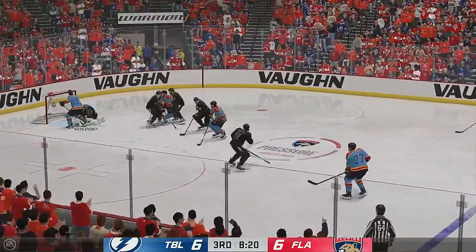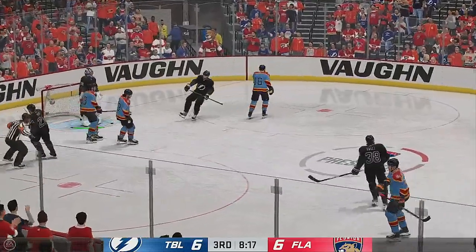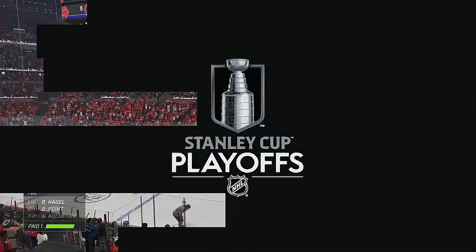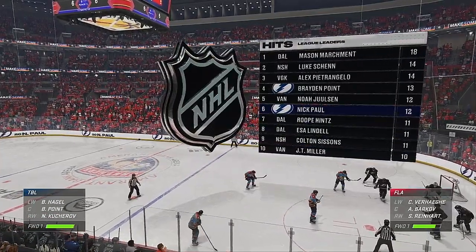Verhaeghe's got the puck. Oh, what a save in front! Well, he makes an incredible save on a point-blank shot here, James. I love the way he's aggressive, he's competitive, and he wins the battle. Looks like lineups are set, and they're ready to get things back underway.